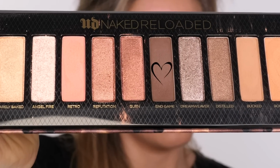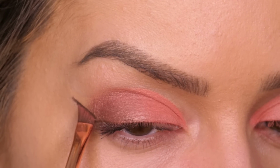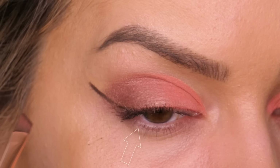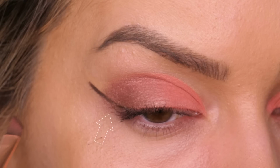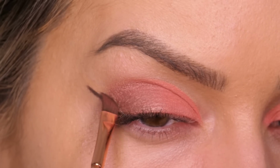The deepest shade in the palette is called Endgame, and this is a dark brown. And I've slowed this right down for you so you can see the angle that I'm going for. You need to imagine as if my lower lash line had an invisible line that continued up at the angle. That's the line that we're going for. So I'm using my Winged Liner brush by ZOEVA to create that line.